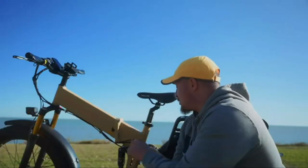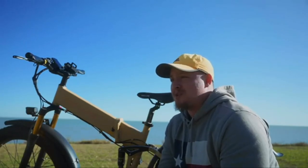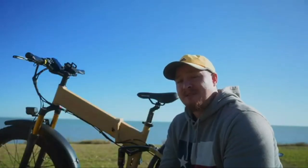We still do have the inclusion of this shim for the seat post to work, which was one of my complaints with the 2020 model. With the 2021 model, we still have that, but you know, maybe 2022, we'll see a shimless design here.